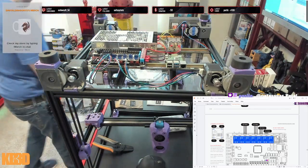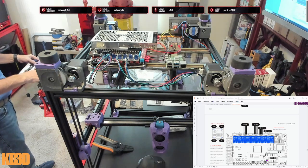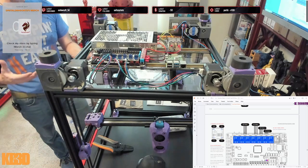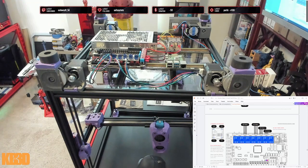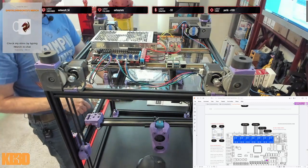I'm going to mount the bed heater and that stuff off stream, just because it'll be easier to do it that way. I'll print those couple of parts that I'm going to need so that we'll have that stuff ready to go for the next stream. And yeah, I think we should be good to go the next stream to do some final wiring, get into printer config and, you know, firmware and stuff like that.